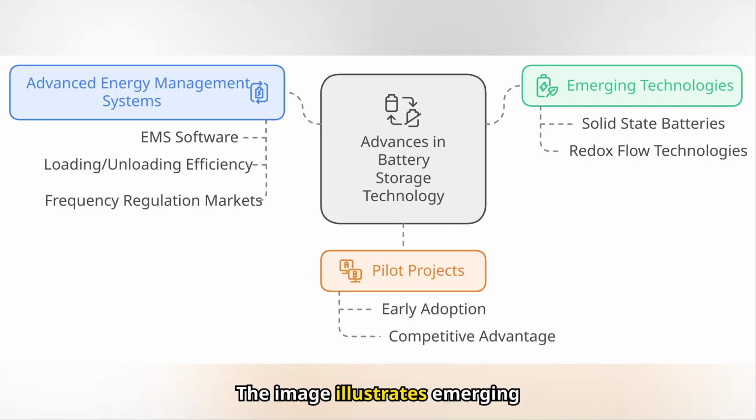The image illustrates emerging technologies such as redox flow batteries and advanced management systems, EMS. Integrating solid-state batteries and advanced technologies improves energy density and extends system life. This reduces operating costs and maximizes performance.